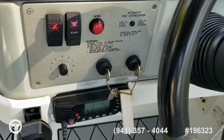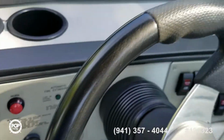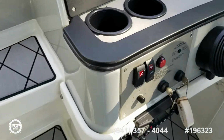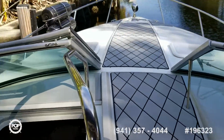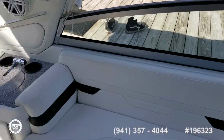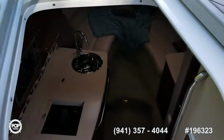There is no engine hour meter, but he does have a diagnostics, and I do have a photo of that online. So there's that new VHF. Everything is about as clean as it gets for 2006. If you can find a cleaner one, folks, buy it, but this is the one you should get. All right, let's go into the cabin here.